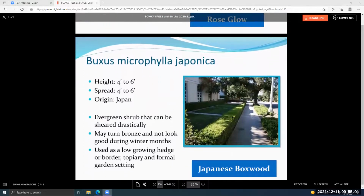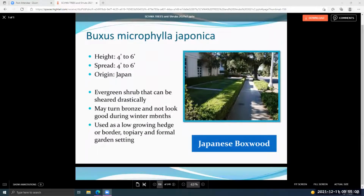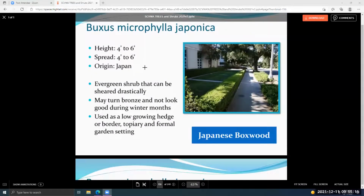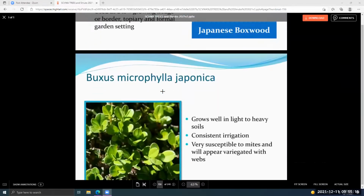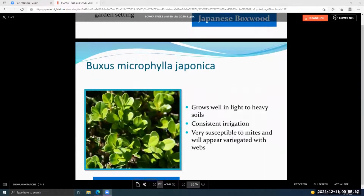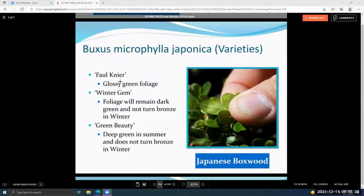And here's the boxwood. Everybody should be familiar with that plant. Typically grown just like this, as a small hedge that can be kept anywhere from 2 feet to perhaps 6 feet with shearing. Got the pretty green leaf. And there are newer varieties with different colored foliage.